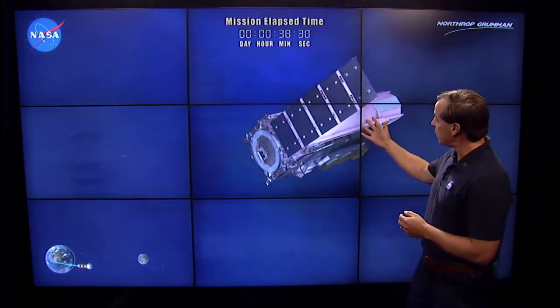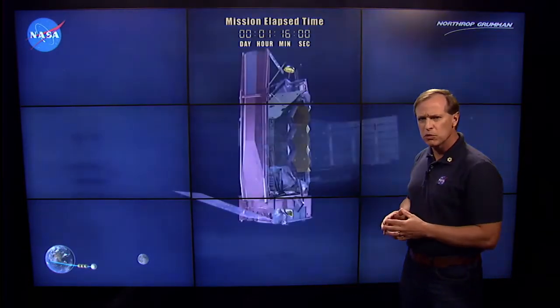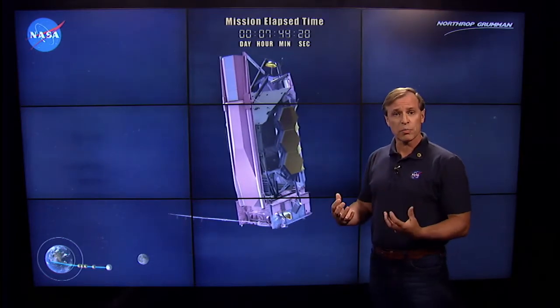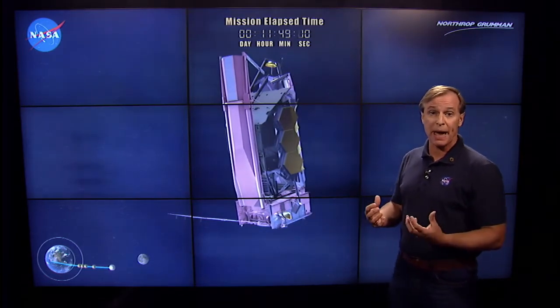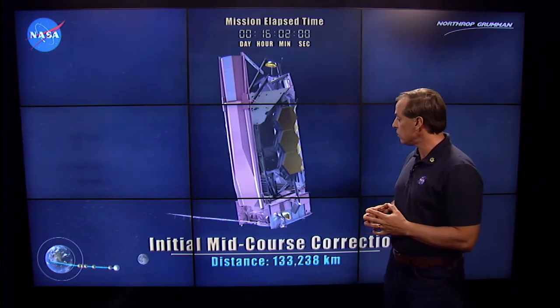And you can see the very first thing we do is we deploy our solar array. This is pretty typical of most spacecraft. We need to get that solar array out in order to start providing power. Up until this point, we've been on batteries, so it's very important. So that's the first thing we do, we put that solar array out.